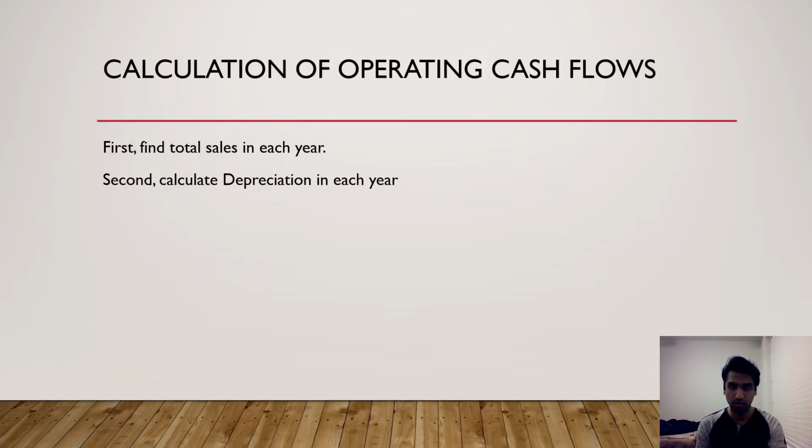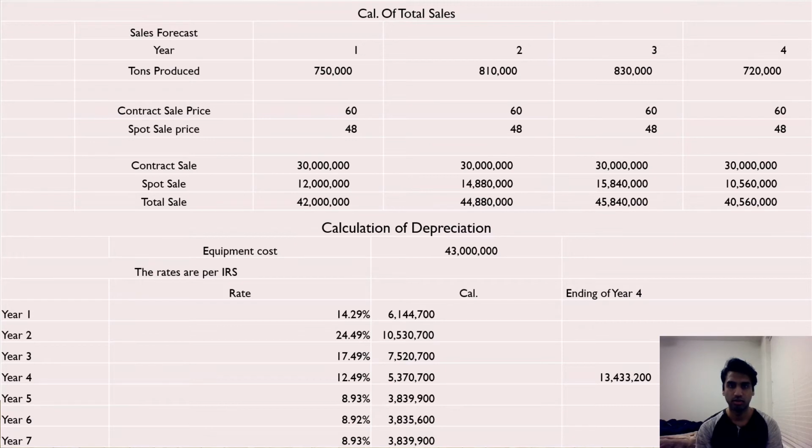So in order to do the first step, the operating cash flows, we must find two major parts: the total sales in each year, and the depreciation according to the MACRS procedure. You can see the total sales calculation. Tons produced are 750,000, 810, 830, and 720. According to the question, they are going to require 500,000 tons every year at a rate of 60. When you multiply that, you get 30 million on contract sale, and the above sale in the first year would be 250,000 tons, which would be excess. If you multiply it with the 48 spot sale price, you get 12 million, and in total you get 42 million for the first year, and that is how the calculation has been done for the 4 years.